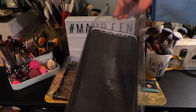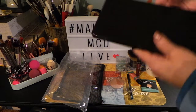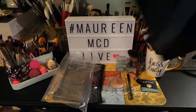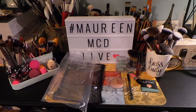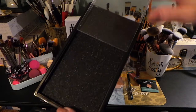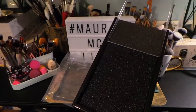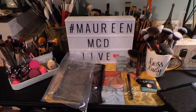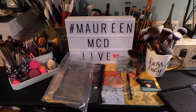And this here looks like almost like their Z palette type of thing. And this, I don't know if you're going to be able to see that because it's imprinted there. It says iPalette. Okay. And let's see how this works. Okay. So this just slides off. And then this is magnetic. I don't have any magnetic shadows, I don't think. Let's see if I can just look real quick in my drawers to see if I have anything that's magnetic. No, I do not at hand.